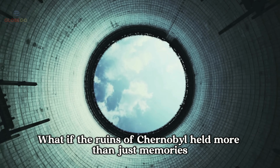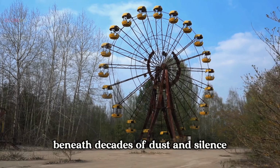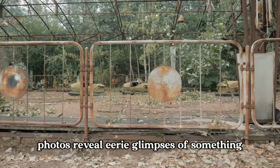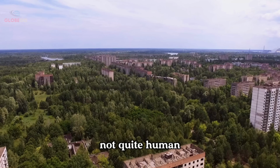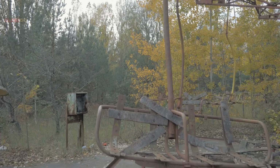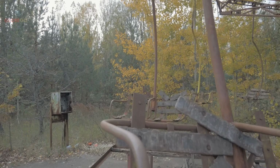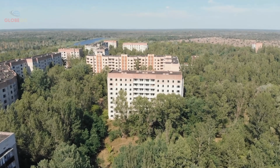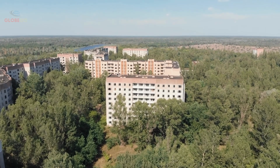What if the ruins of Chernobyl held more than just memories? Beneath decades of dust and silence, 18 newly unearthed photos reveal eerie glimpses of something not quite human. Some have never been seen before. One might even confirm whispers that have haunted survivors for years. What do these pictures show? Let's explore.